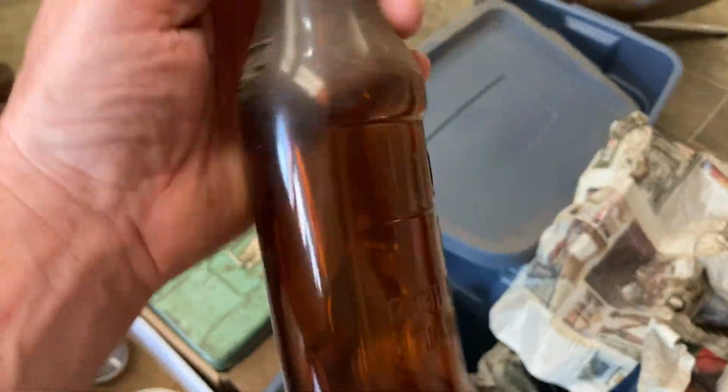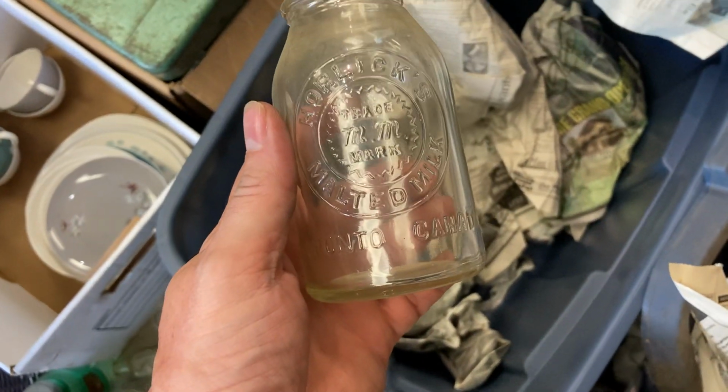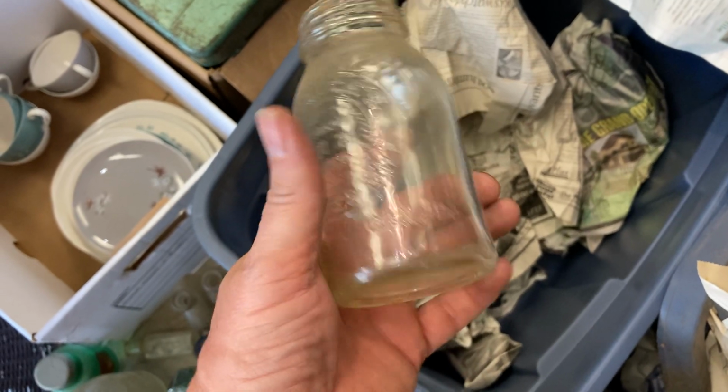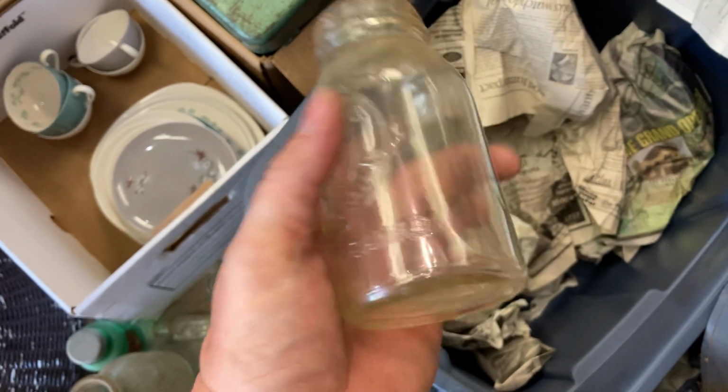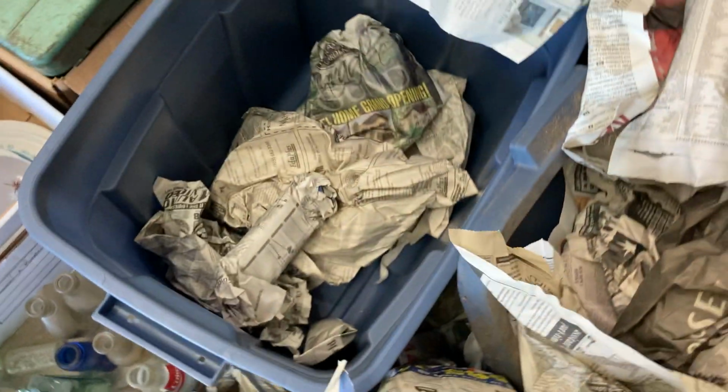There's some more medicine bottles, small. Certo, nothing special, kind of dime a dozen. And then this I think will be the last one that looks like a milk bottle. Horlicks malted milk, so that would have been a milk. Looks like a half pint. And then, yeah, that's it. The other ones just look like smaller medicine bottles. So that is all the bottles.